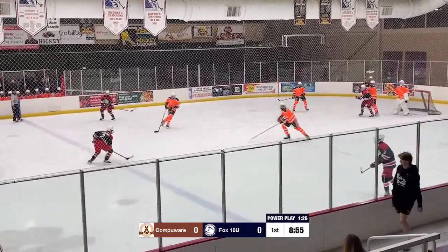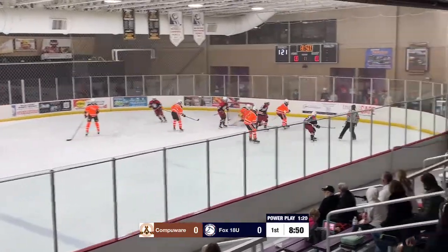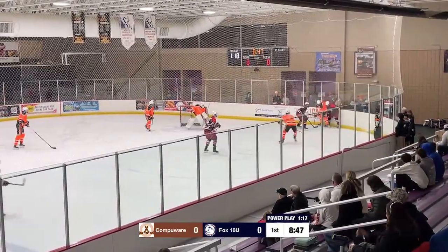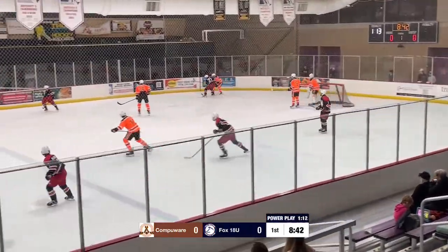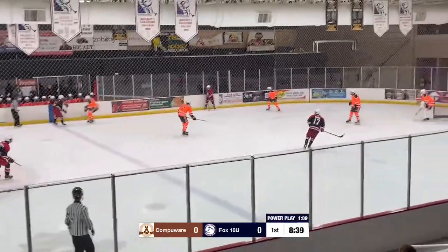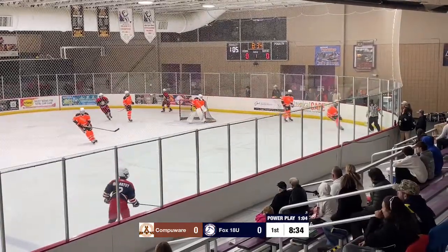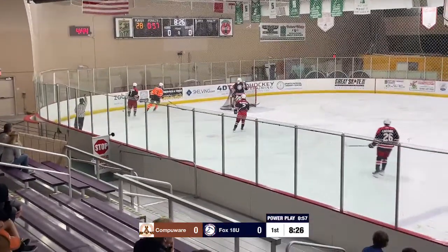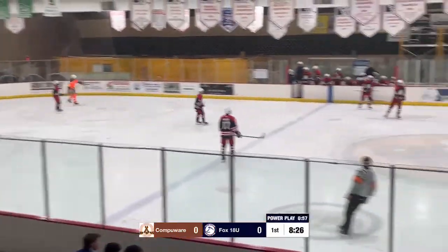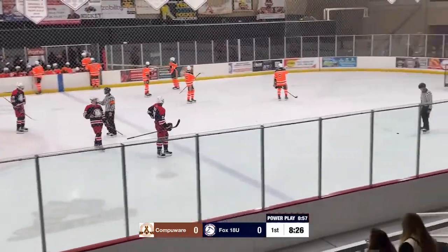Ostrander's going to collect. Moves across to his defensive partner McCarthy. Looking for a window. Nice pass across, as Fabry snuck down the near side board. Ostrander again collects. He's going to dump it deep. Fabry putting pressure on behind the net. Compuware gets a little breathing room and is able to get that puck out. Ostrander does a nice job there pursuing the puck and getting the icing call.